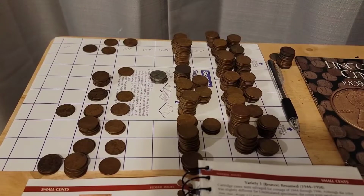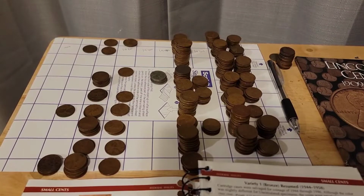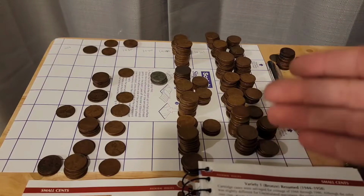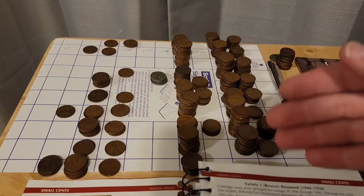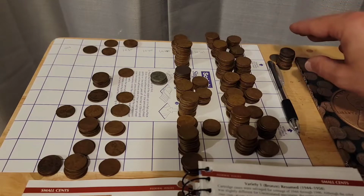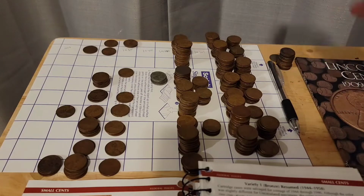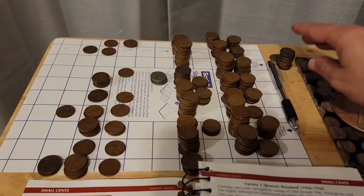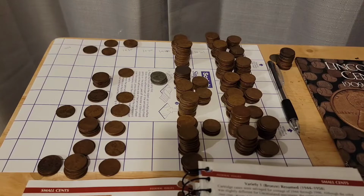All right, well, that took over an hour to do. So here's what we have. As you can see, we have mostly 50s, two columns of rows of 50s. It is now after midnight, by the way, so I am extremely tired. I stayed up all night last night. This is all the stuff I pulled out. This is all corroded stuff I would not pass on to somebody else. I keep all of my pre-82 copper, and then I have a separate bag of pre-82 copper that is corroded.